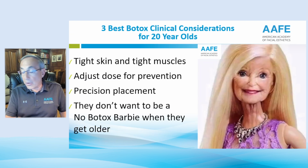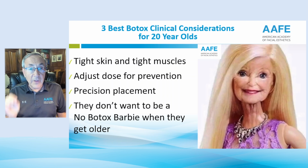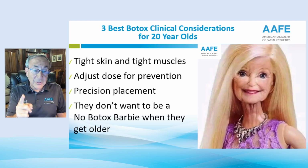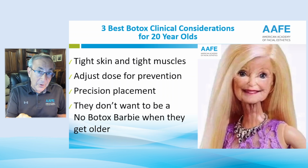So let's go ahead and show you another patient here. We're going to show you her treatment video. And this next patient also, same kind of a thing. Tight skin and muscles. You've got to adjust the dose for prevention. She's going to get definitely a lower dose, very precision placement, and they don't want to be a no Botox Barbie. This patient is 21 years old, and she was referred to us.